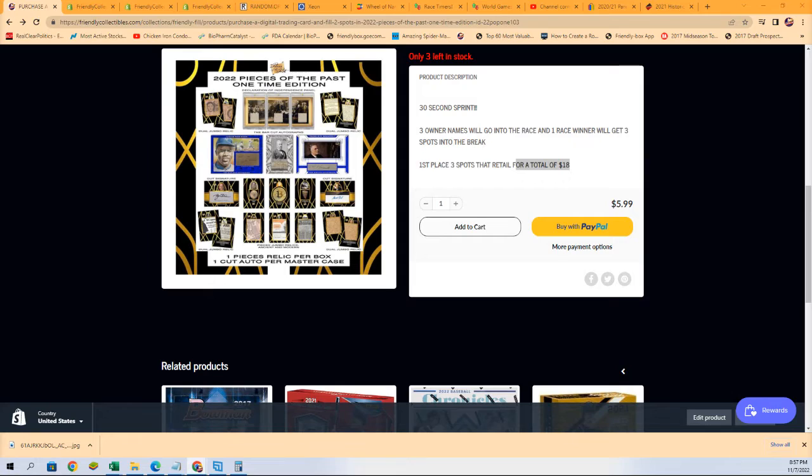So we're getting ready to rip this break. I'm getting everything ready right now for this box break. And I'm sure we'll be hitting something big in the inside of this thing in just a few minutes.